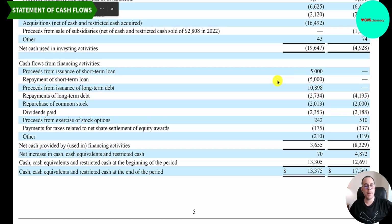Let's go back to the statement of cash flows. They added $5 billion of debt. They paid $5 billion of debt. They added $11 billion of long-term debt. They paid $2.7 billion of long-term debt. They bought back $2 billion of their own stock. They paid $2.4 billion in dividends. So in their financing section, they had a cash inflow of $3.7 billion.